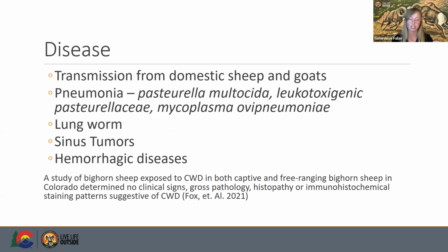If there are other issues on the landscape, or if it's getting into the lambs, it might reduce our lamb-ewe ratios and not get as many of those lambs into the next year. We've also seen some lungworm, sinus tumors, and hemorrhagic diseases in other Rocky Mountain bighorn sheep.